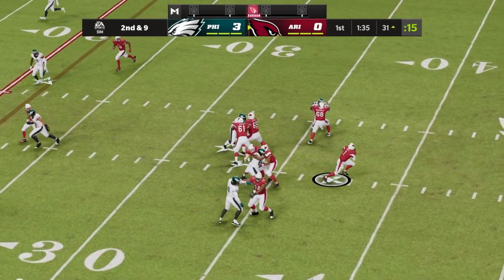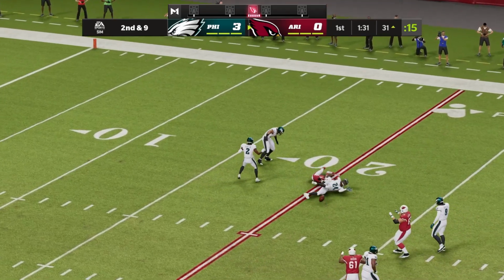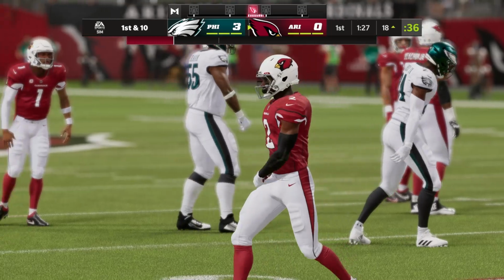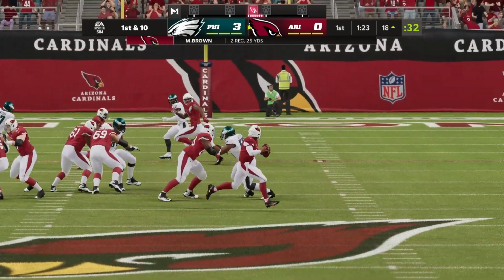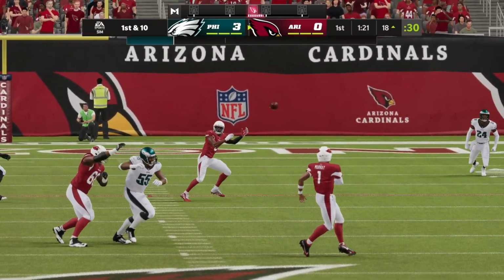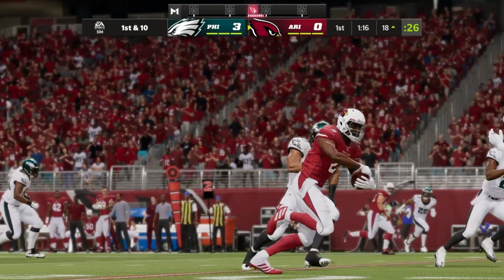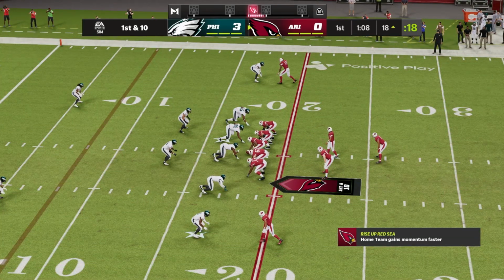On 2nd and 9, Murray. Got a man, it's Brown. And he has another 1st down as they'll get the ball down to the Eagles' 18. This drive, it's been a good mix. 3 passing plays, 3 runs, hitting on all 3 of those passes, and the last one putting him in the red zone. So wouldn't you think play action right here? Because you've got the ability and had the ability to run it and throw it. Go play action and take your shot at the end zone.